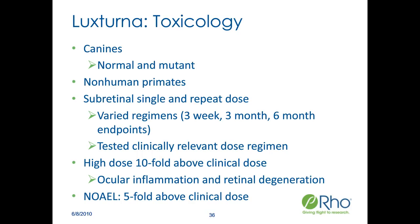They looked at several dose levels, including the high dose at 10-fold above the clinical dose, and the safe dose was found to be 5-fold above the clinical dose.